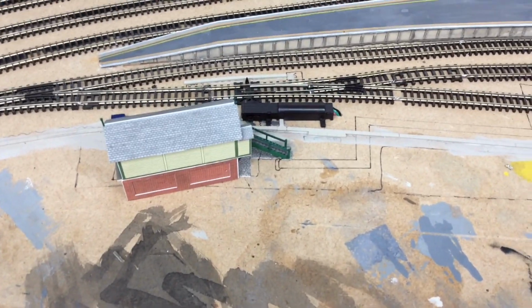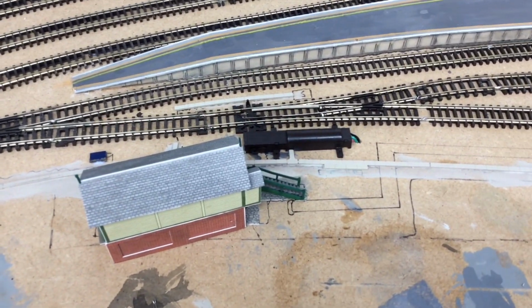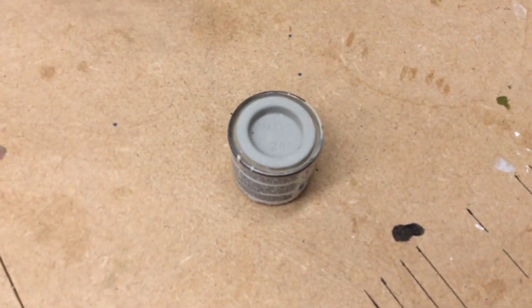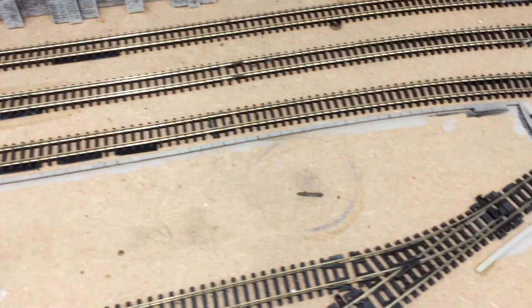So for the track trunking, I have used the Ratio N-gauge trunking kit. I think you get about 8 lengths of straight, and then you get a bunch of T-joints as well. And then I've painted that with a Humbrol matt 28, which is sort of close to concrete colour. Down here I've done a bit of experimenting with weathering it, and for that I've used the Humbrol black wash. I'm quite happy with that, so I will most likely be doing it to the rest of the trunking line.